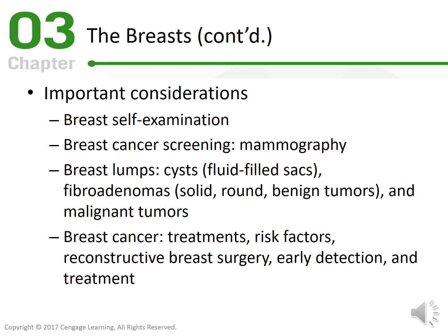Breast lumps. Not all lumps in breast tissue are cancerous. Some lumps are cysts or fluid-filled sacs. Others are fibroadenomas, which are solid, round, benign tumors. And finally, there are also malignant or cancerous tumors.